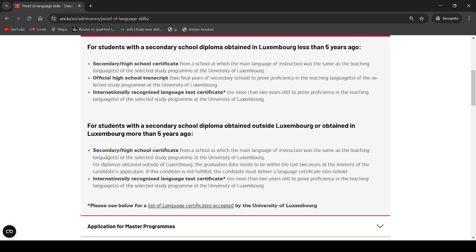One, you can provide a secondary or high school certificate from a school at which the main language of instruction was the same as the teaching languages of the selected study program at the University of Luxembourg. For example, if you selected a program that is taught in English, you need a certificate that shows that you studied your high school in English. Now, pay attention here. For diplomas obtained outside Luxembourg, the graduation date needs to be within the last 2 years. This is where you have to pay attention.